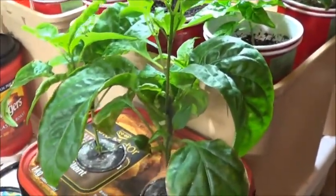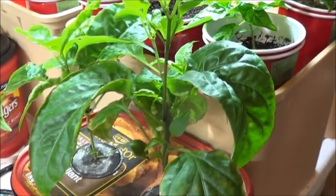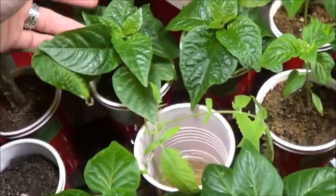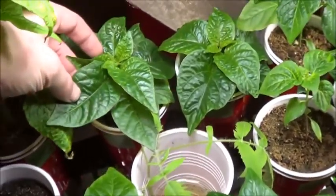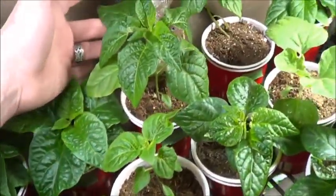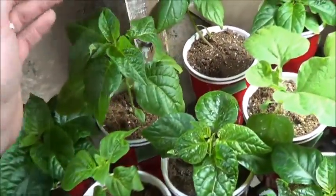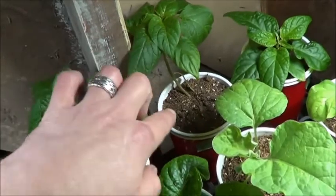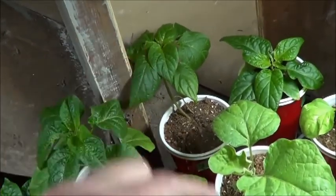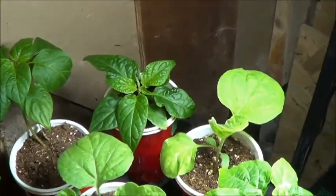Over here on the shelf we've got some really nice looking young pepper plants, I think. This is one of the billy goats back here. That's the chocolate moruga over here. It's ahi penic, I believe. Ahi verde over here, but it's doing the same thing as the shishito. It kind of just went way off to the side before it decided to finish growing.